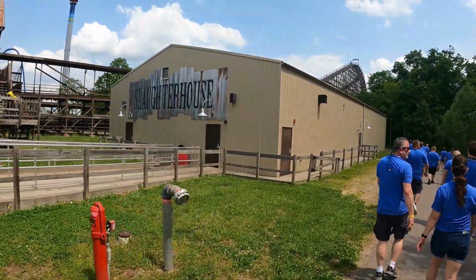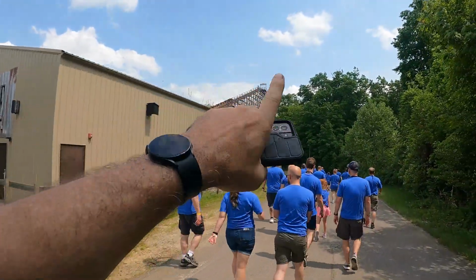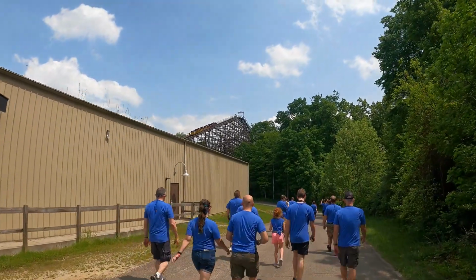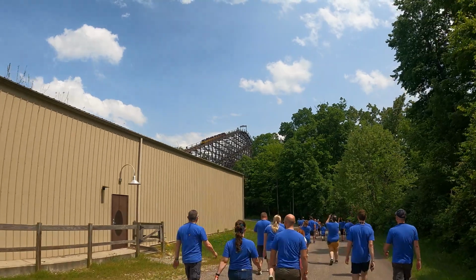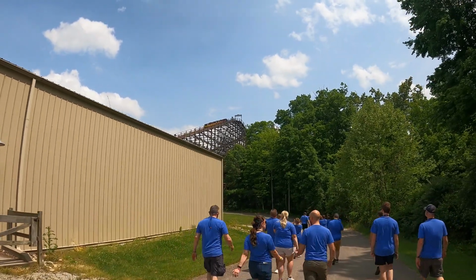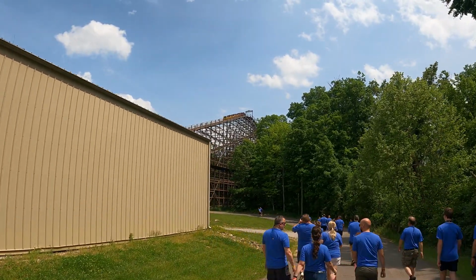But just behind the Slaughterhouse over here, we're walking, and we have the lift hill for the Beast. This is the first of two lift hills that the Beast has. You can see it going up at this moment. I apologize for the bouncing. My gimbal broke, so I'm using a handheld thing right now, and it's not as good as the gimbal.